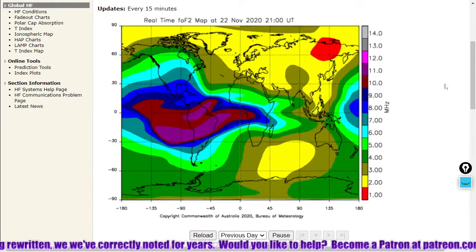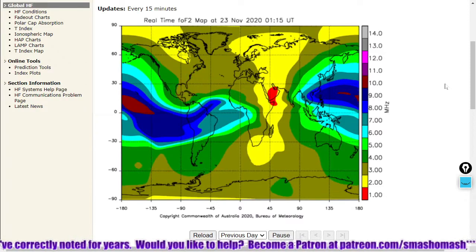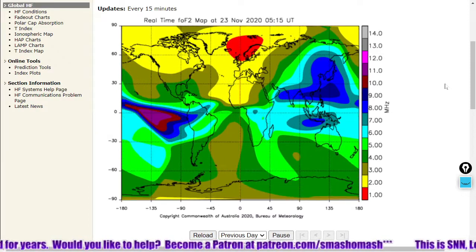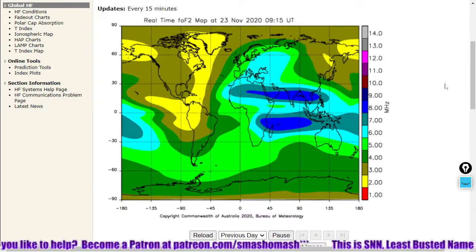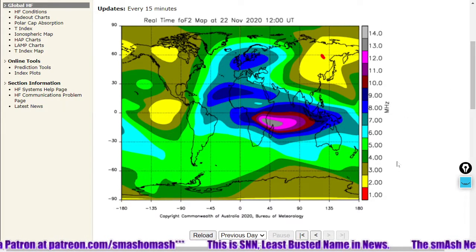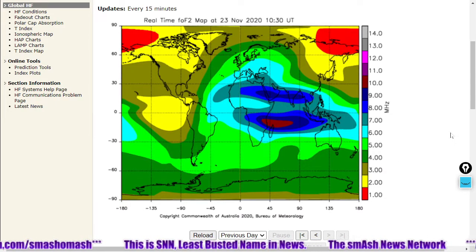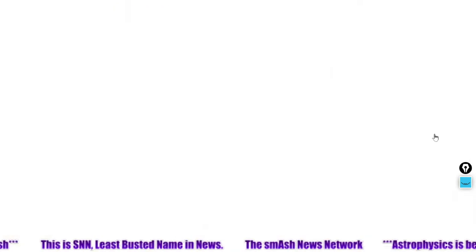Here is just one slice of the atmosphere. It's the F2 ionosphere map, courtesy of the Australian Government Bureau of Meteorology. Ionosphere is looking quite anomalous here. We're seeing major charge ups here over the nighttime portion of the planet. Here's the latest image. That one is coming in at 10:30 Universal Time. And it's looking normal at that moment.